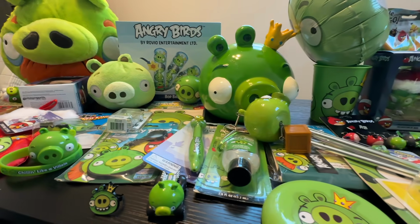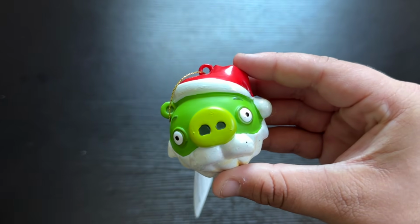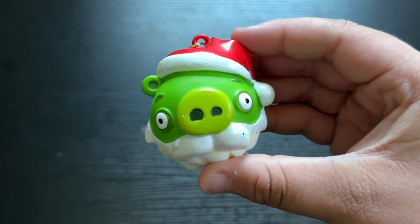You gotta love how this was purchased and just never opened. You would think that some of these would have been opened, but I guess not. Here's another Christmas related item. You have this pig with a Santa's beard and hat, and this was made by Commonwealth in 2012. I did not expect Commonwealth to make this.